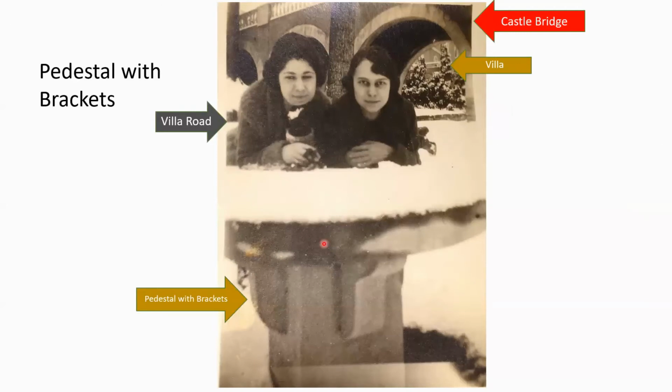And here we go. The first feature we run into is something that we call the pedestal with brackets. Here's the pedestal with brackets. There was a large disc there. We do not know what this disc was for. We have another photograph that shows a student standing on the disc with no snow. You could think, well, maybe the disc was a sundial, but there's no sign of markings or any of the features of a sundial. We don't know what this was, but we know about where it was located.